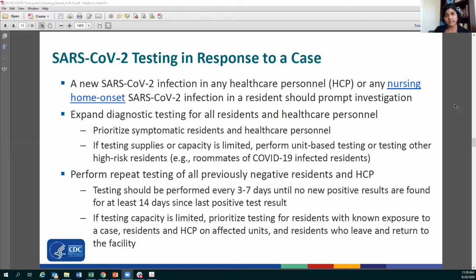And the reason that we recommend this to continue for at least 14 days is because, remember, there was that 14-day window from an initial exposure to when you might start to have clinical illness. And so we want to ensure that we're looking carefully for newly infected individuals that could have had that initial exposure as far back as 10 to 14 days ago, and we don't want to miss them. And again, if we have capacity limitations, then we prioritize how we use those tests as well. Next slide.